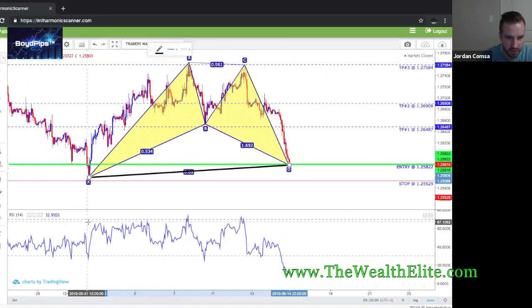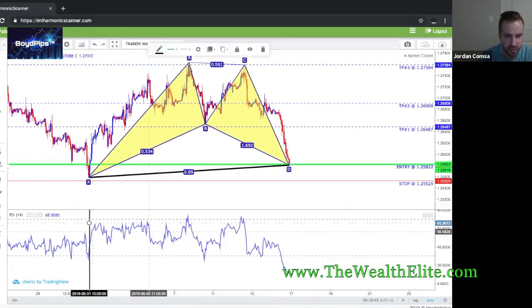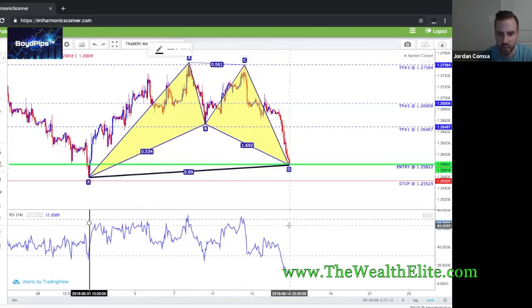And I'm going to come down to the RSI. And there we go. I'm going to line it up with X. And then I'm going to grab another vertical line. I'm going to align with D, just like that. So now I'm aligning the RSI with the harmonic pattern on top. We're going to look at the same section of price to see where it's going.